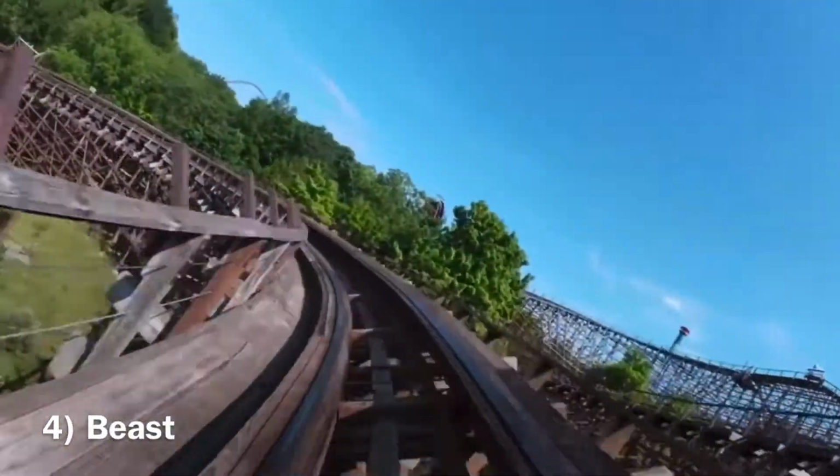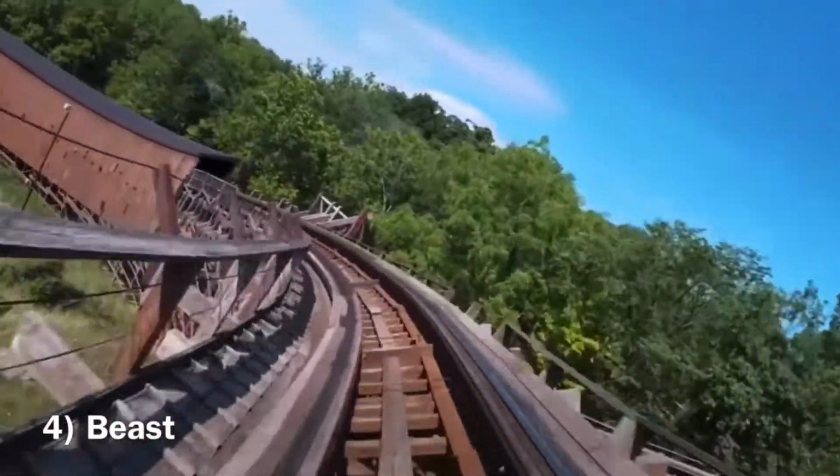felt like a really great ride. It's just so unique, so wacky, and honestly, it's just so long. It's just a really great ride, and definitely one of my favorite wooden coasters.